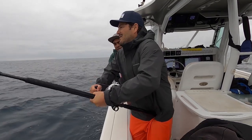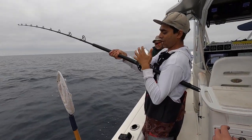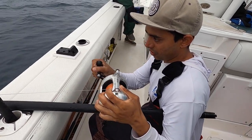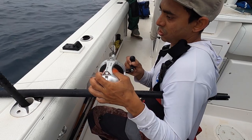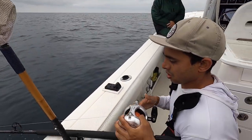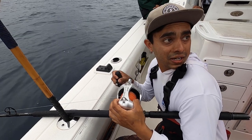Here, let him show her a little bit. It's gonna be under your left armpit. You're gonna get on your knee, and you have your hand right here on the reel. Just like that. And if it's going that way, you point the rod to the right. You control the fish. Oh, there he goes. Turn left, turn left. You wanna do it? All right, you ready?